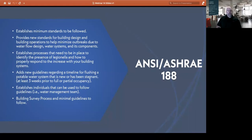Also, it establishes individuals that can be used to follow guidelines. This is going to come back to your water management team. Like Taylor talked about, you can't have one specific individual anymore that's responsible for your water management plan. You have to have multiple individuals involved. Now, you can have one individual that's doing 2 separate areas. Infection control could be doing 2 separate areas on your water management team and being in dual roles, but you can't just have one individual that's responsible for everything.